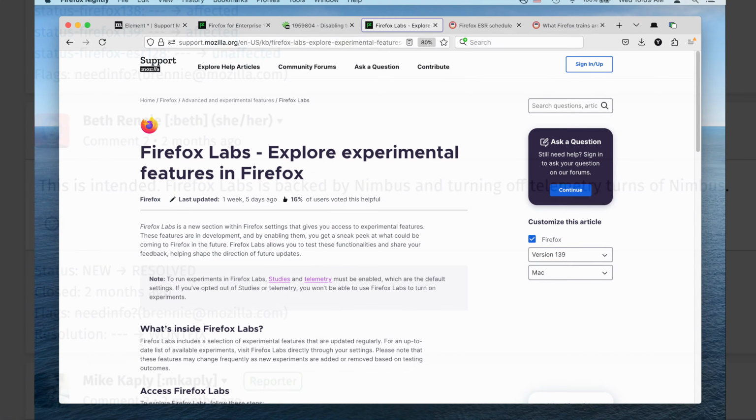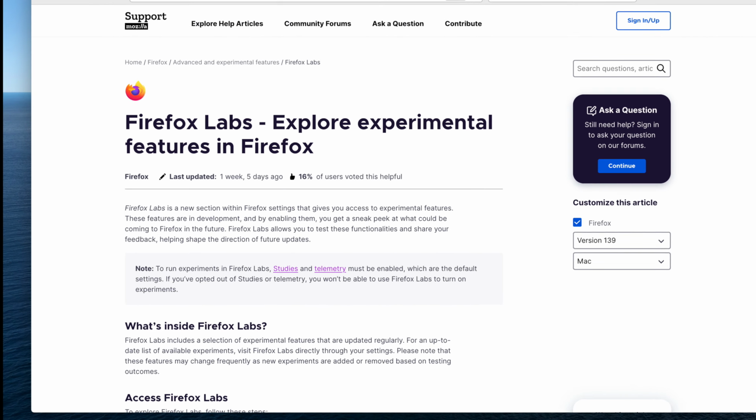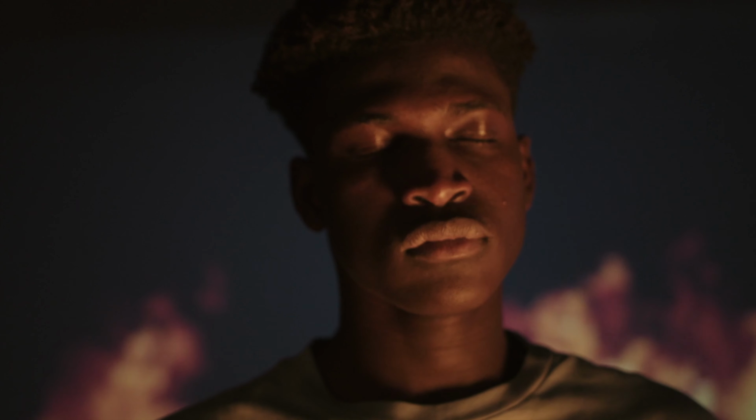In doing the research for this video, I eventually found the Support Mozilla page where they now say that Firefox Labs will be missing if telemetry is disabled. This is a pretty massive change for Firefox. Mozilla is now feature gating new features behind data collection.